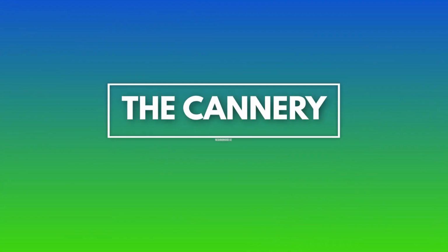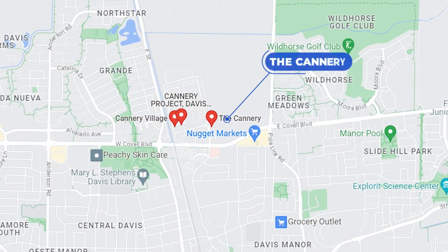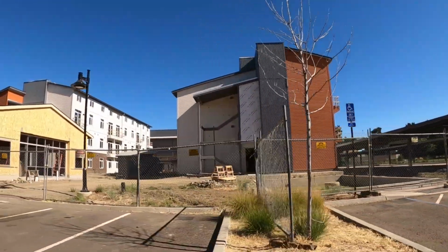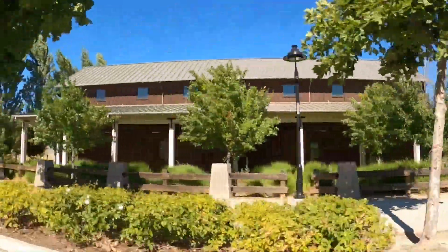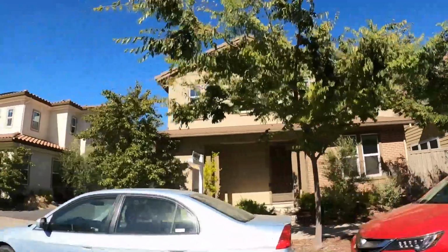Now, the next neighborhood that we're going to talk about is the Cannery. The Cannery is located on the north side of Davis, just west of the Wild Horse Golf Course. The Cannery is going to offer something for just about everyone. As you drive into this neighborhood, there's going to be apartments, and then after the apartments, some townhomes, and then as you get further into the neighborhood, there's going to be single-family homes.